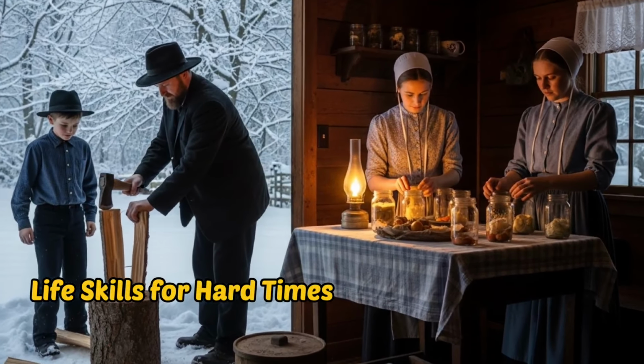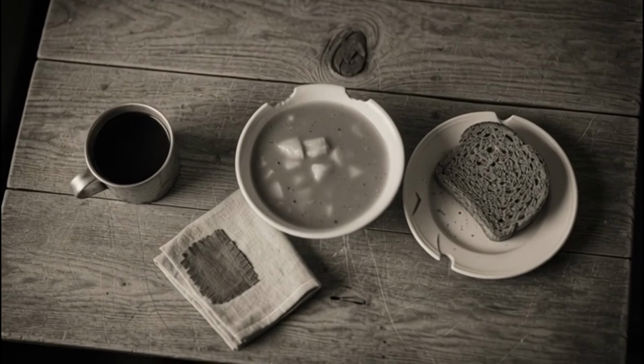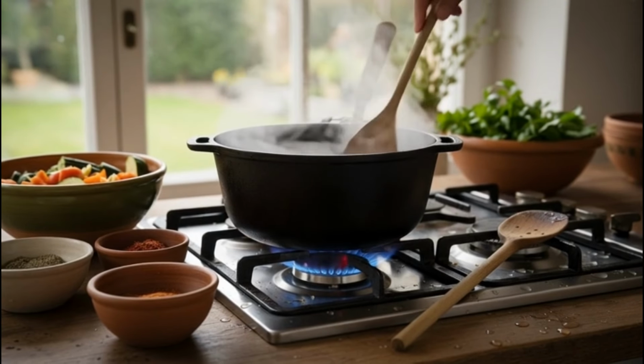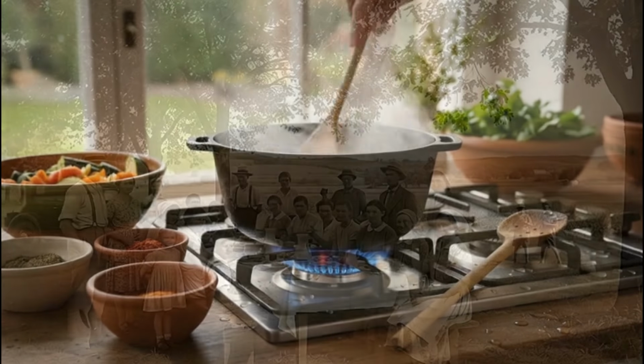Life skills for hard times. They knew how to cook with almost nothing: beans, bread, potatoes, and creativity. They learned to live without complaining. Hardship made them mentally strong. They cooked in bulk to save fuel. One big meal lasted 3 days.